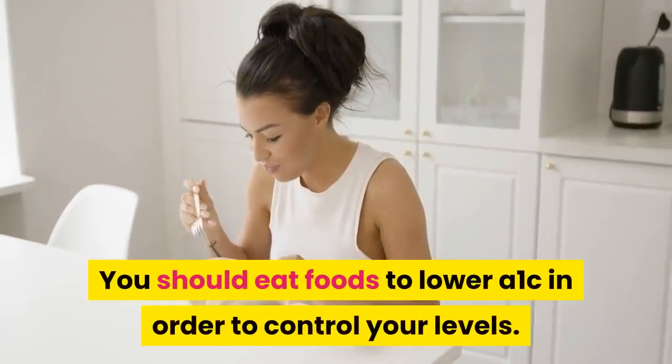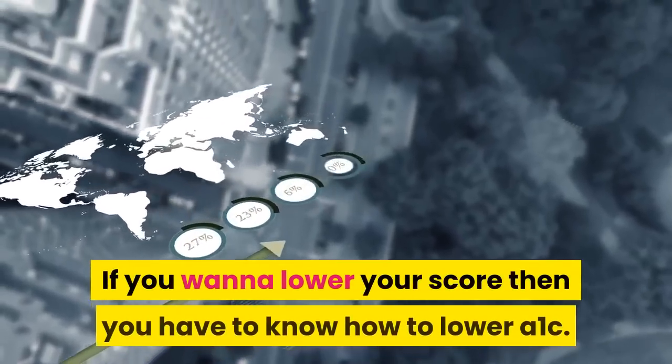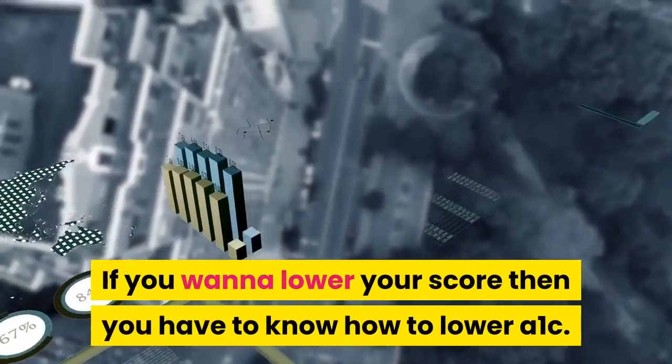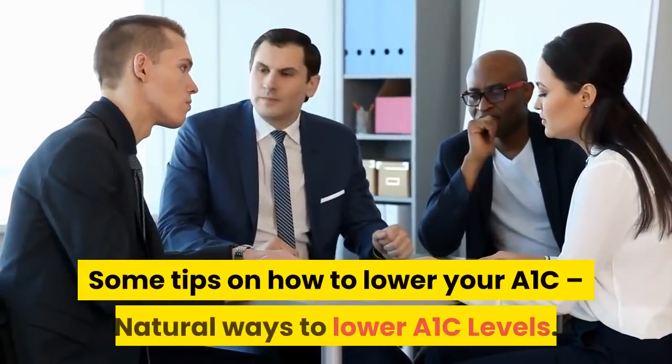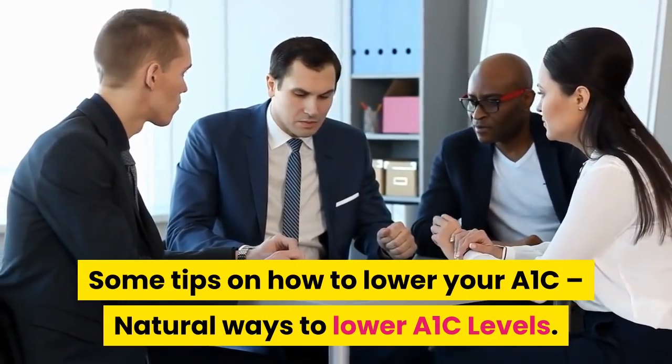You should eat foods to lower A1C in order to control your levels. If you want to lower your score, then you have to know how to lower A1C. Some tips on how to lower your A1C, natural ways to lower A1C levels.